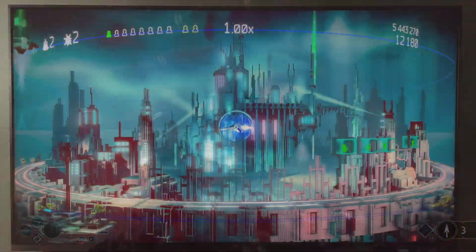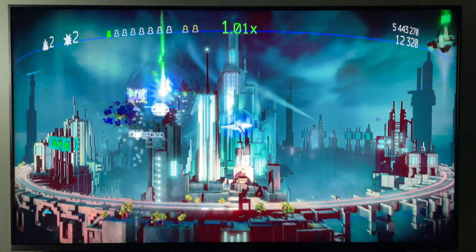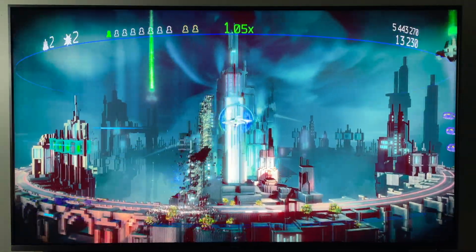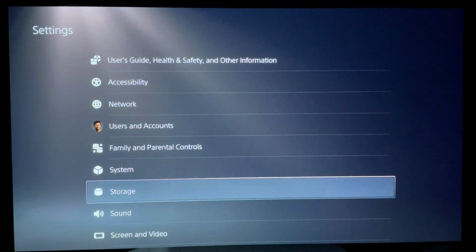Speaking of backwards compatibility, unlike the mess that was the transition from PS3 to PS4, Sony says the PS5 can play nearly all PS4 games. I've tested out all of my PS4 games, and yeah, they work just fine. Where you put these games could be an issue.